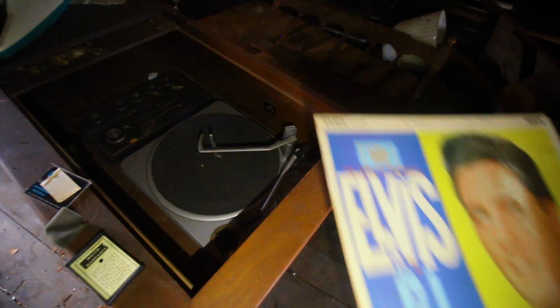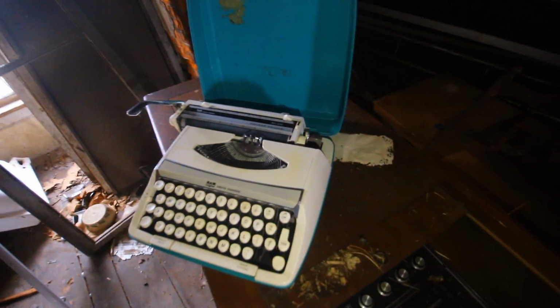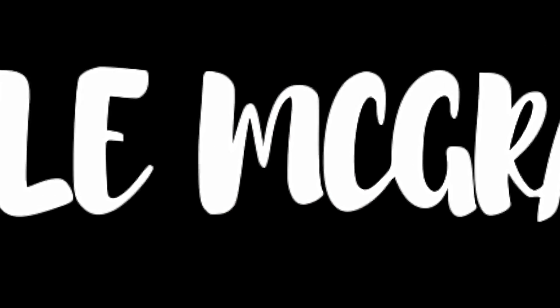Guys, look at what we just found over here. This right here is actually a record player, and it's still in there. Elvis record. It's another Elvis record right there, next to a typewriter. A lot of records lying over.